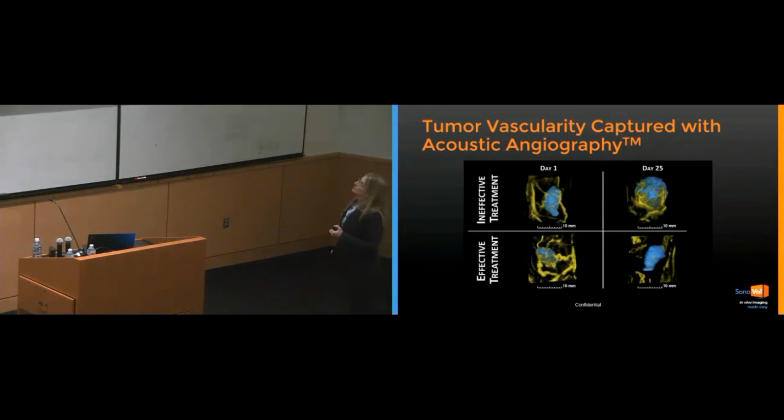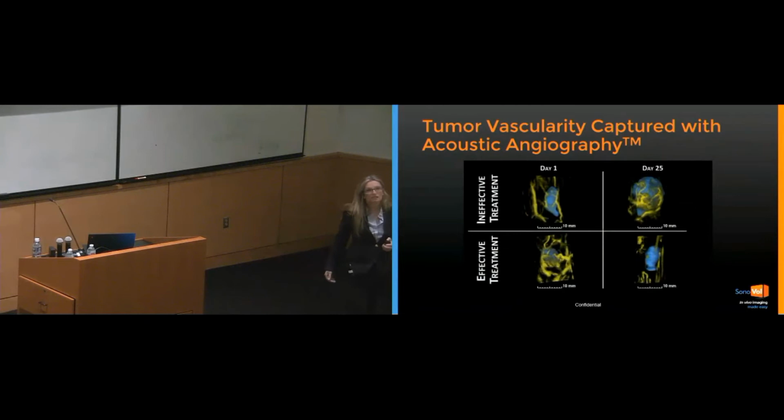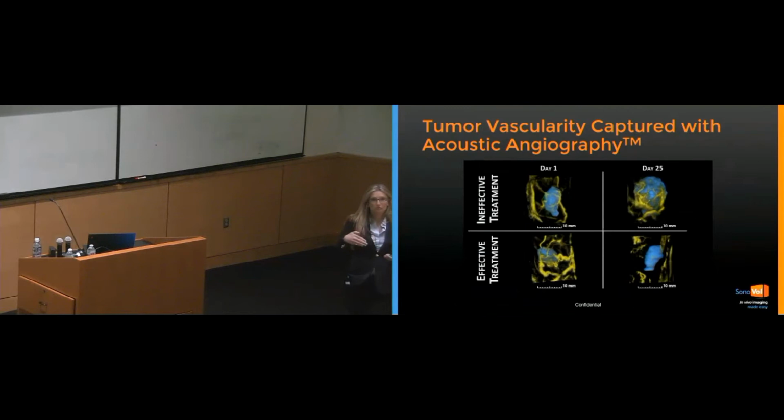There was a paper just recently published by Harvard where they used the technique to screen tumors early on to determine whether the tumors were highly vascularized or poorly vascularized. And then they could assign tumors to particular cohorts and evaluate the efficacy of their treatment more accurately.